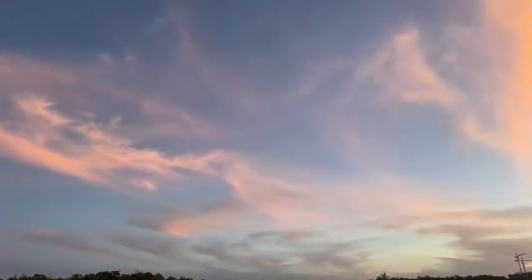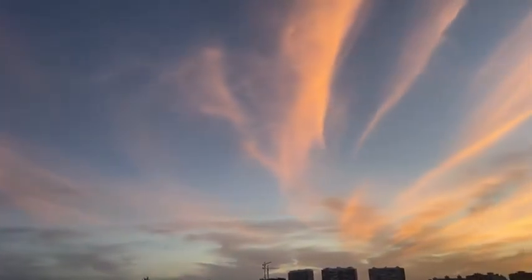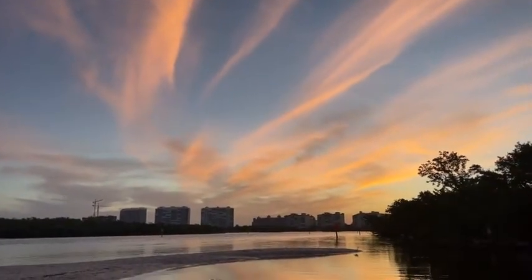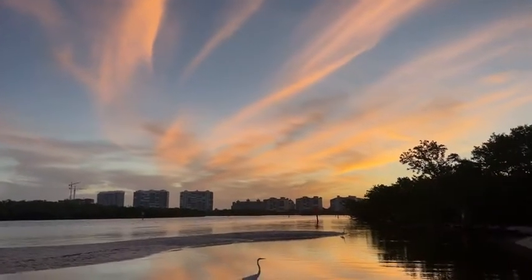Going to be hanging around up here. We're at Wiggins Pass up at the north end of the park, and we're going to be hanging out here for sunrise. Then we're going to take a little walk down the beach, see what we can find, see what's interesting this morning.